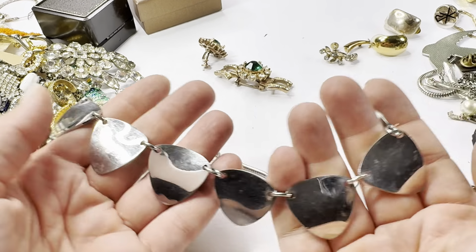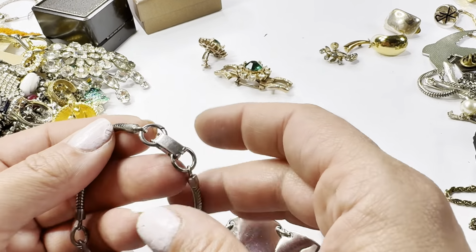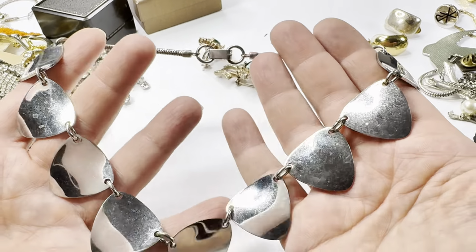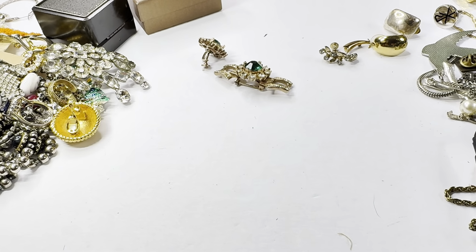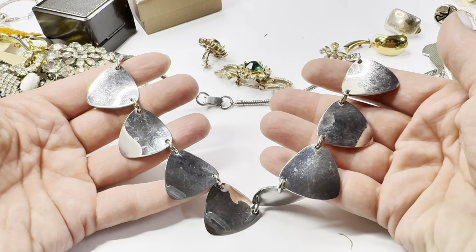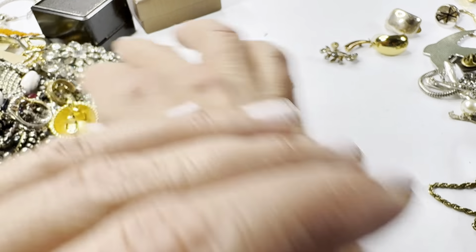This is a modern necklace. Unsigned. Just the silver. It's very pretty. And on this one, it's 16 inches long. And I'm gonna say $8 on that one.